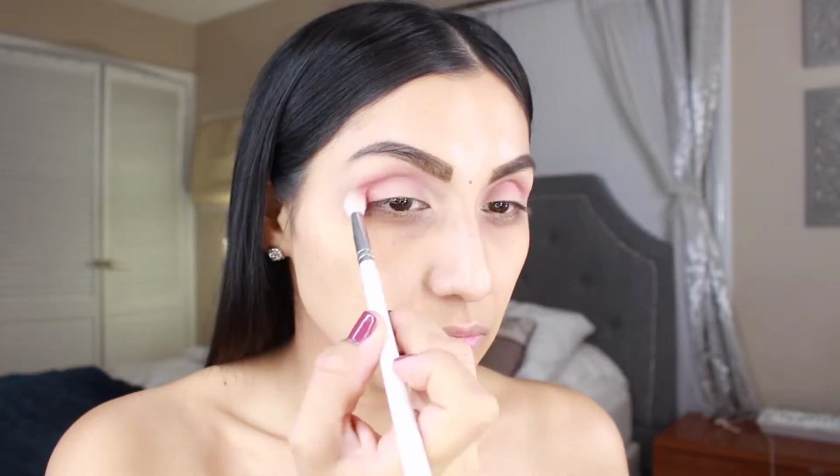So it is a nice soft corally peachy shade. It's gonna help, you know, when we add all of the other shadows, help blend everything out nicely. So this is a nice transition shade. I feel like this is the only transition shade that you really have in here, unless you go in with like a bronzer or something, you know. But I mean, it's nice.